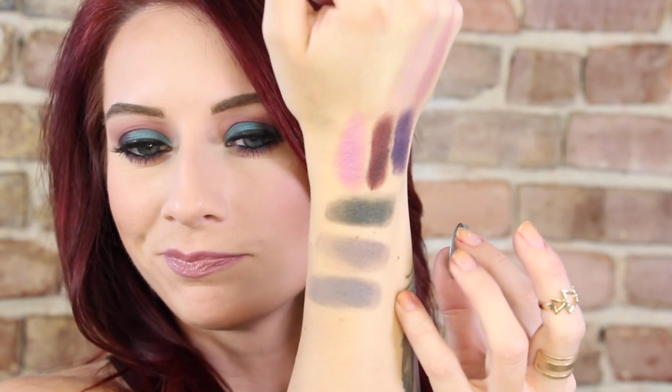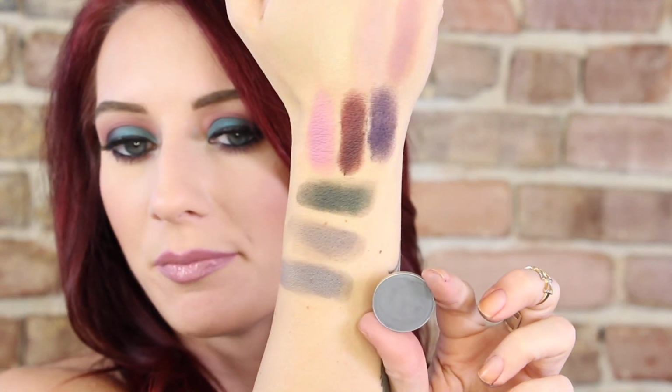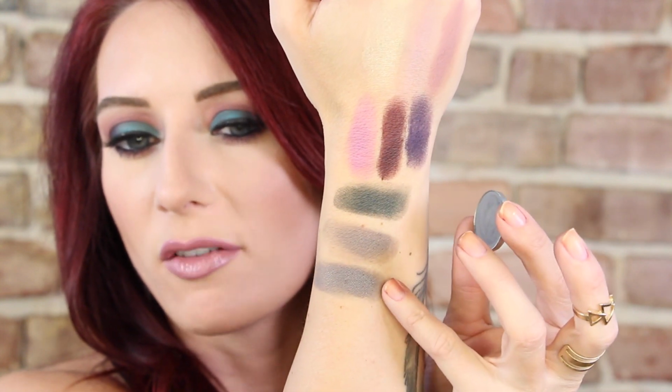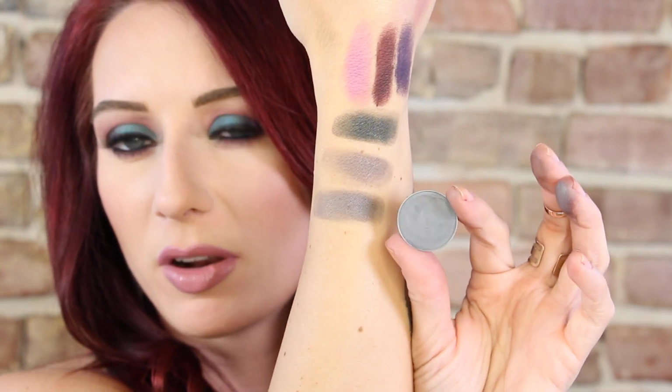This one is called Stealth, and I think this is from the permanent line, but it's a beautiful, darker kind of, a little bit darker of a gray than Bedrock. This one has a little bit more blue tones in it, I think, a little bit of a bluer shift in it. And then the last one is called Dragonfly, and it's this beautiful, bright, vibrant teal.